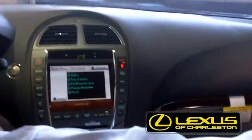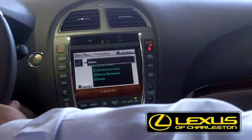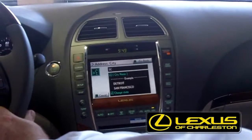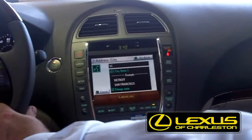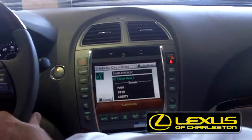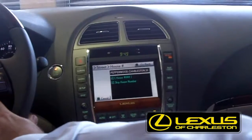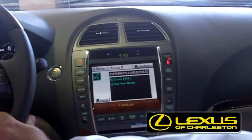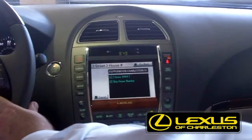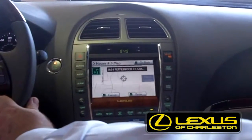Destination. Say a command such as address. Address. Searching. South Carolina. Say only the city name or say Charleston. Charleston. Say the street name. Pepperwood Court. Pepperwood. Say the house number using single digits. 1654. 1654. Confirm the destination. Say enter. Enter.